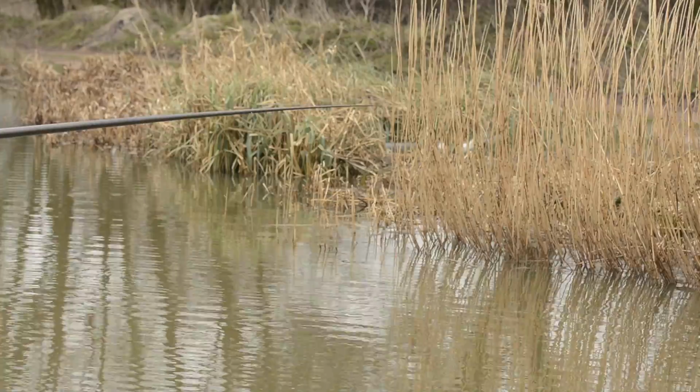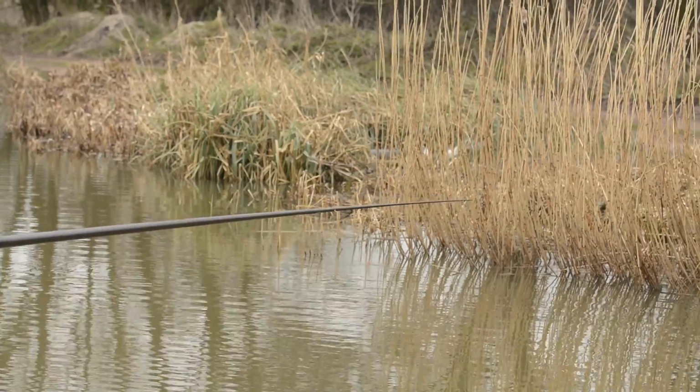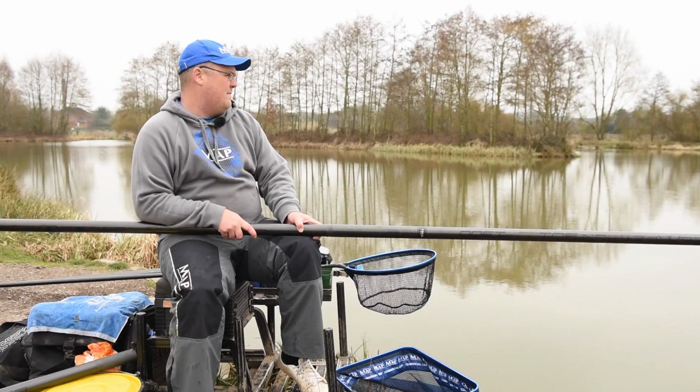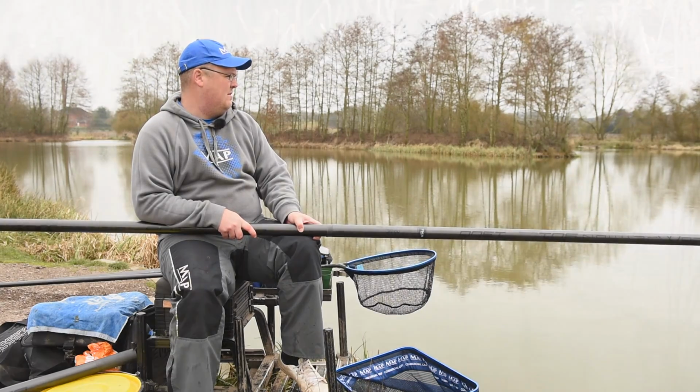So I just have to be careful that I'm not putting it on top of any underwater snags, but my bristle will tell me whether my bread's settled or not.